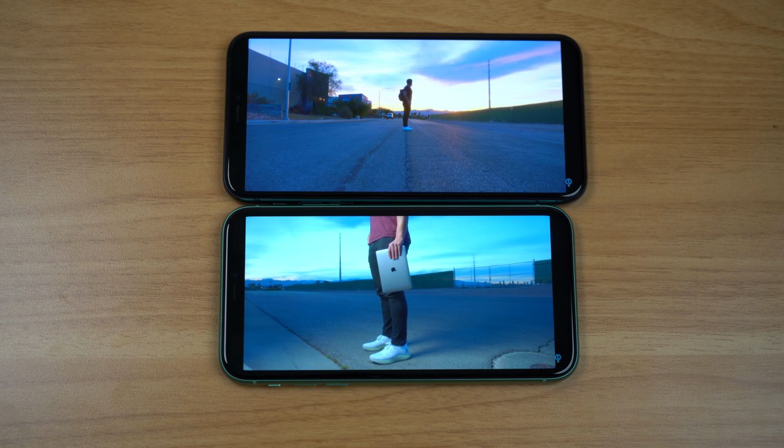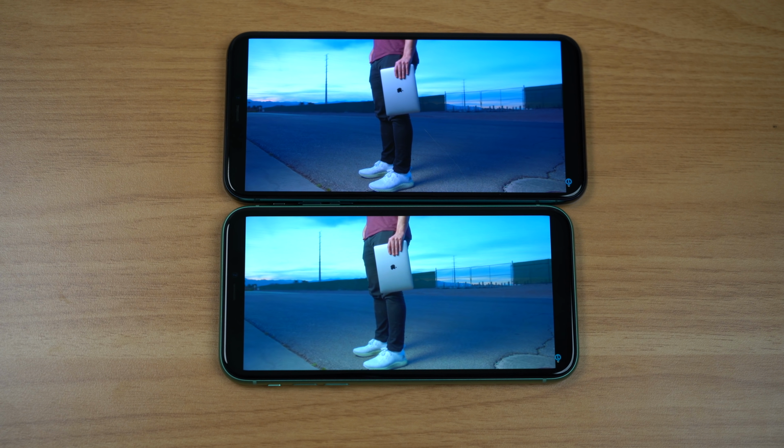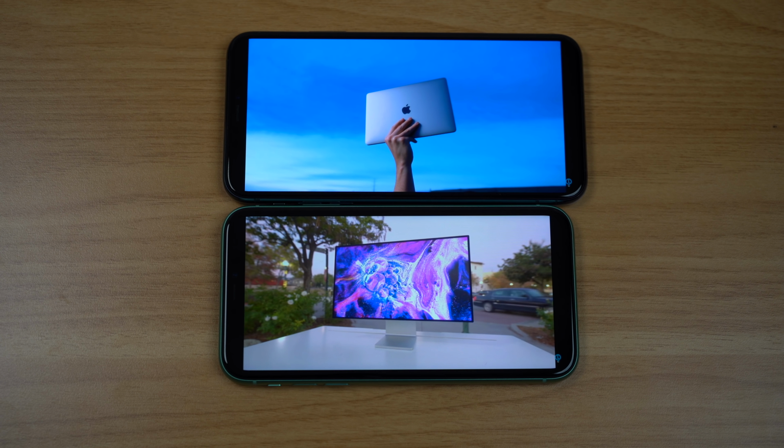Now, one of the bigger questions I usually get with the iPhone 11 series, and as well for the iPhone XR series, is how does the LCD display hold up, and is this still a good choice for 2020? And that's because I think most people who are in the market for an iPhone 11 are comparing it against the more expensive version, the iPhone 11 Pro and the iPhone 11 Pro Max, and one of the main differences between both of those phones is the front display.